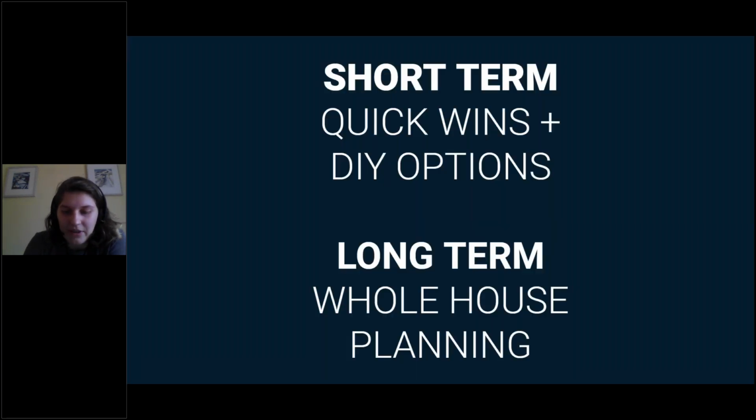So today there's a lot to cover. Retrofit is a big topic. I'm just going to start small and move into bigger planning. So I'm going to start with quick and easy things that you can do this week if you wanted.